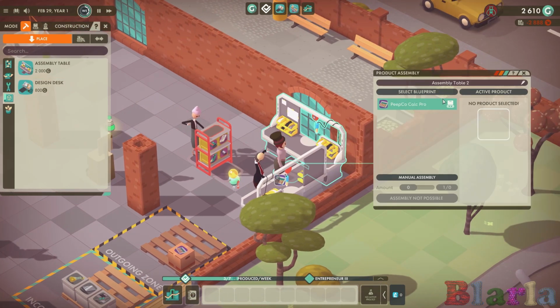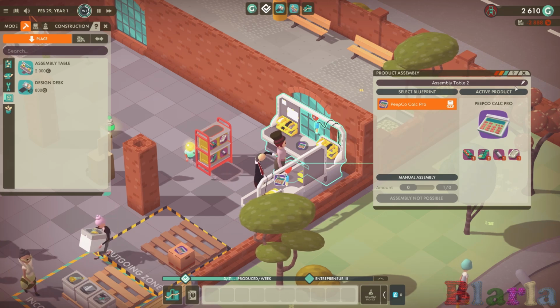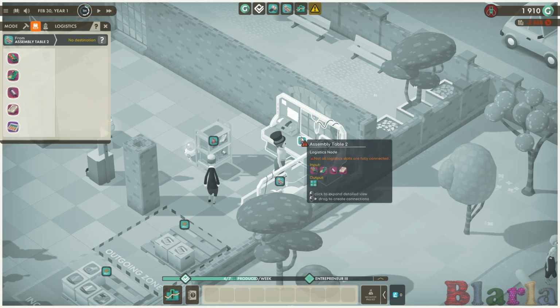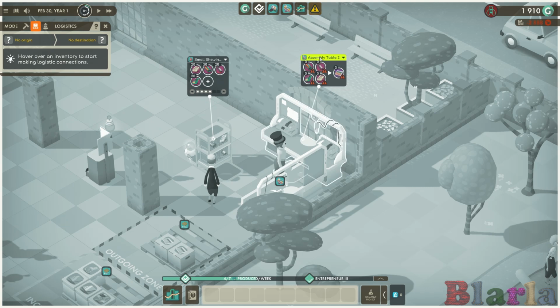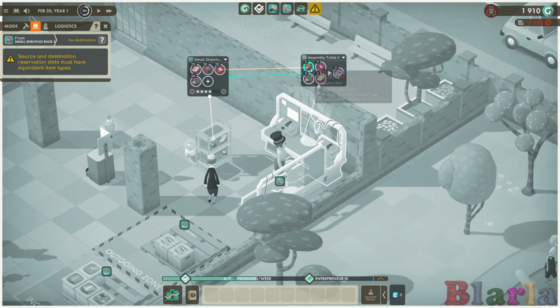And get even more of these PeepCo Calc Pros. It's not easy to say quickly. So let's sort out the logistics for that so that we can get another one up and running. We set up in the last episode all the products to make our Calculator Pro right here in this shelf. They're all being stocked up here, so we can make it nice and easy for them to collect all the bits and bobs.